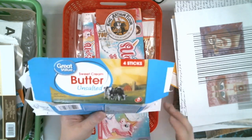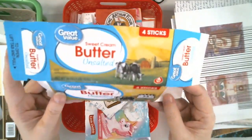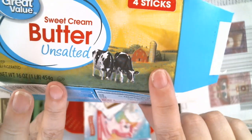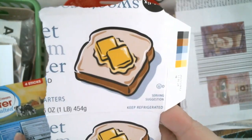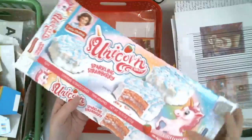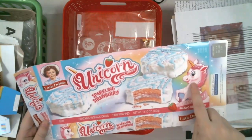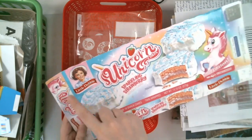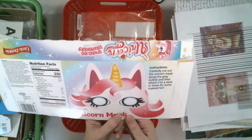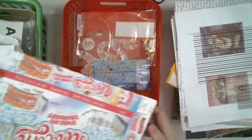Here is my butter, and look at those little cows on there. And I have got 3 little cows. 2 of them have the barn in the background to cut up. This one had butter and toast and butter. So I'm always looking at packaging, especially food packaging. Look at this little unicorn. And I've got this unicorn here, this Little Debbie. I've got a unicorn here, a unicorn there. I've got a unicorn mask. How could I throw that away? And another unicorn here. There's quite a bit of stuff just on this one piece of packaging.